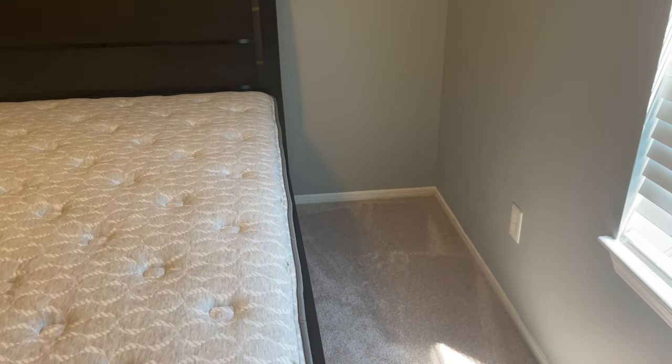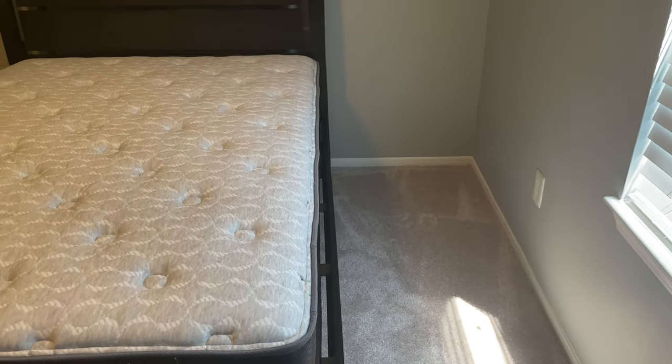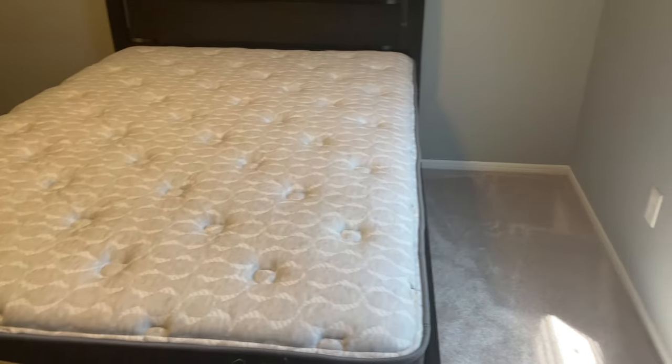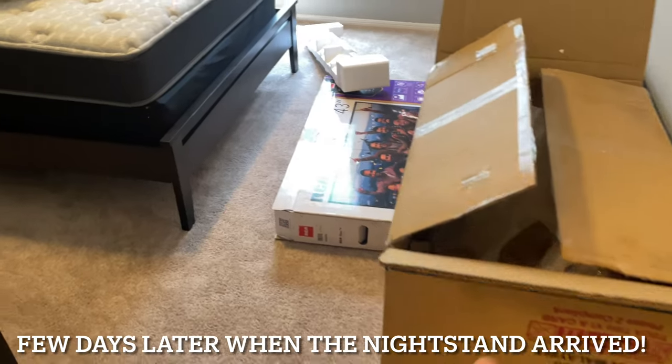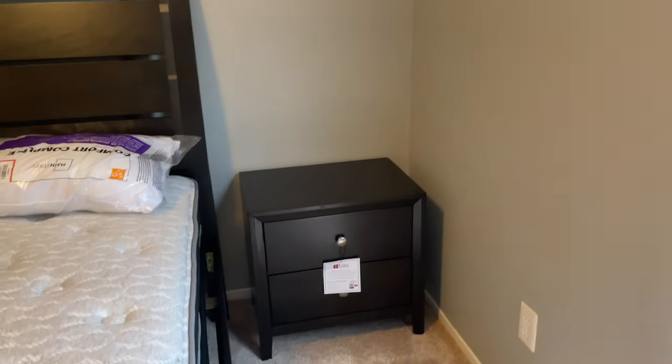The nightstand is supposed to arrive Wednesday, which is two more days because today's Monday. So they said they're just gonna drop that off probably Wednesday. In between routes, they would just call me to drop that off. And I took his TV out of the box to see if it would fit, because it's a 43 inch and it fits perfectly. So I'm probably gonna get that mounted on the wall right there. That's an empty box that his nightstand came in, and then his nightstand.